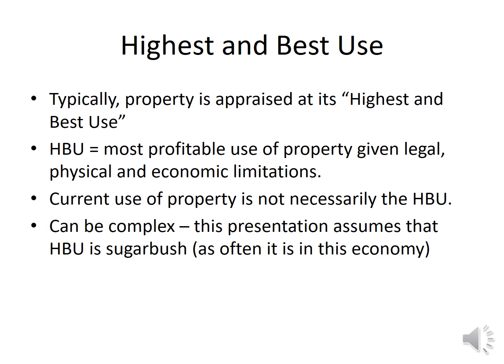This can be a complex concept and determination at times. In this presentation, we're going to assume that the highest and best use is a sugarbush. In this area, large parcels of land that have maples on them with reasonable access typically do have a highest and best use of maple. There aren't a lot of other uses out there that are going to outcompete a maple parcel in the maple market in this general vicinity.